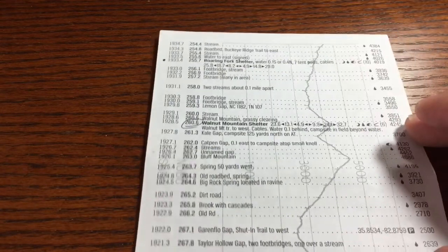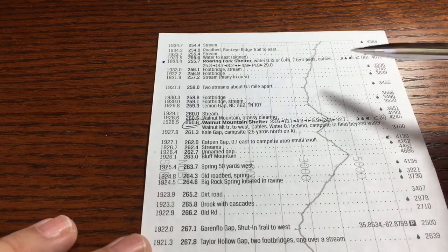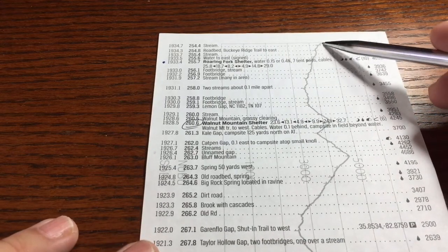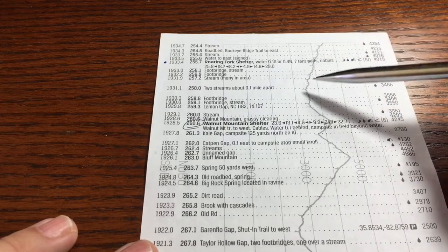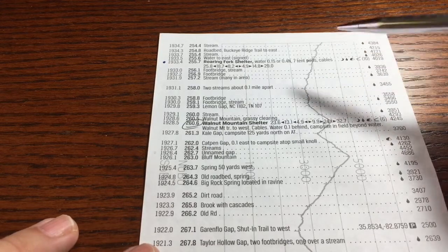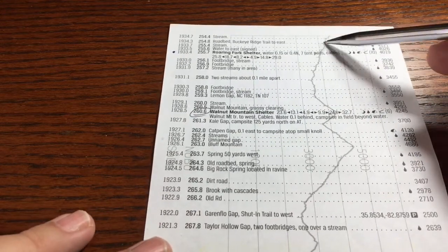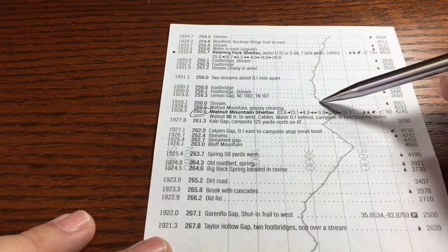I had looked at the profile, and as you can see, it's pretty much descending here. It's harder on the knees to do this kind of stuff, but it's easier on the heart and the stamina and the energy drain. So I was able to go ahead and make my way in this last climb.